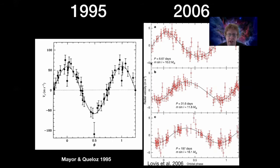Now this entire axis range is about 20 times smaller. Instead of going from 100 meters per second to negative 100 meters per second, we're measuring velocities all between 5 and negative 5 meters per second. And the scatter about these solutions is less than 1 meter per second. So less than the walking speed of a person. So these improvements have greatly improved our sensitivity to small planets. Whereas here, we could only find Jupiter mass objects. Here, we're finding things smaller than the mass of Neptune.